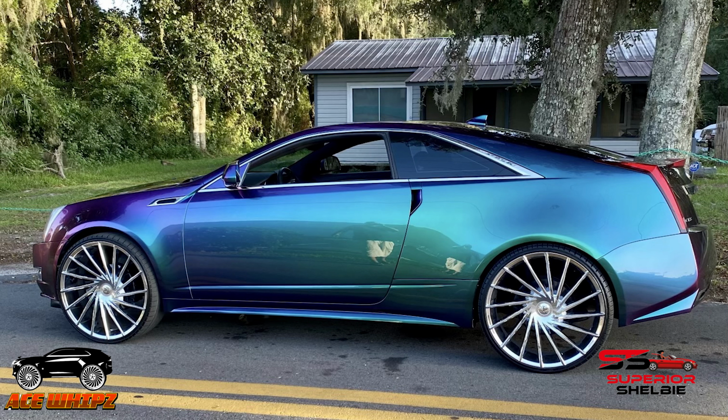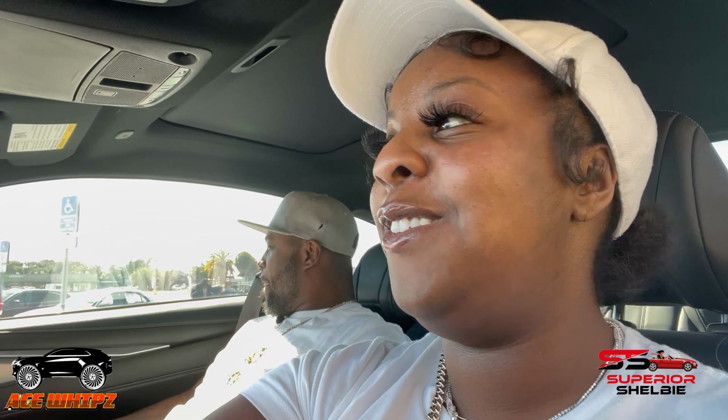So wait, did the painter who painted this one, he painted the last car you had? Nate painted both of them. Nate the Great painted this car and the other Cadillac I had. Oh yeah, that's dope. That's my painter. I'm gonna stick by my painter. You know what? He raw, man. If you know, you know. He definitely raw. What he doing, for real. You anywhere in this area, you need to check Nate the Great out. Yeah, check him out, you guys.